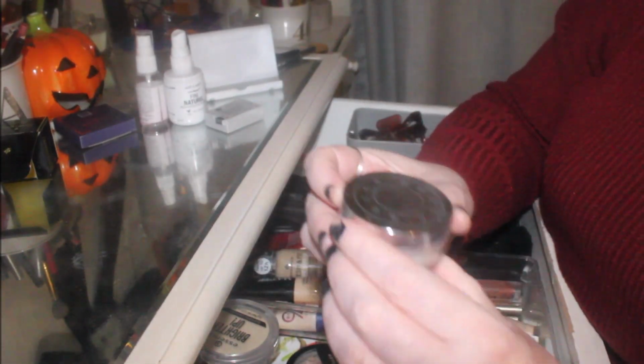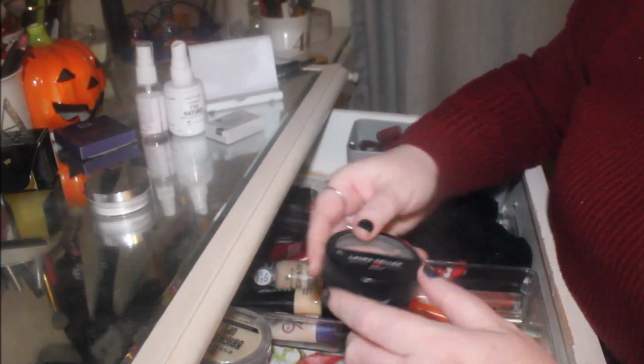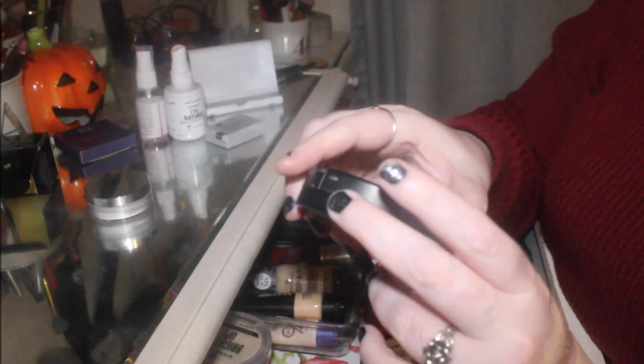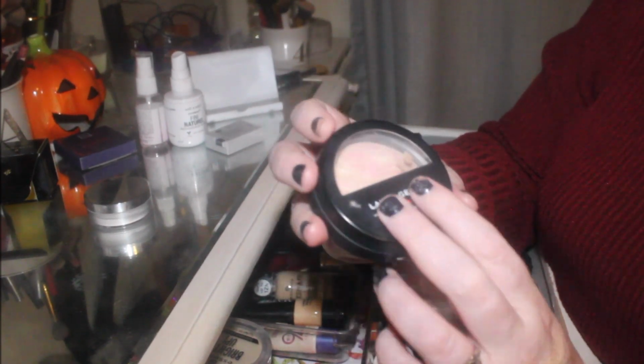So the powder I pulled in for under eyes is this Becca under eye brightening setting powder. I don't have an opinion either way of this at the moment, so I want to use that this week. I also pulled this Laura Geller Balance and Brighten foundation in porcelain, as it was the next pressed powder in rotation. So I just used this on top of foundation.